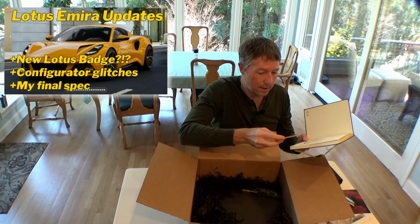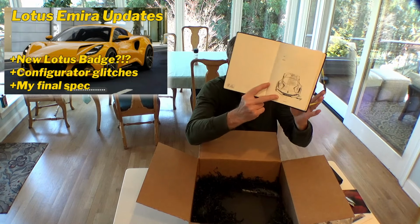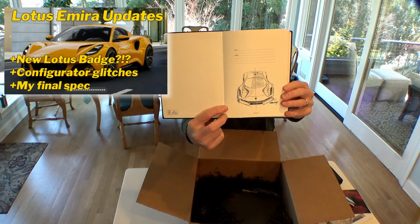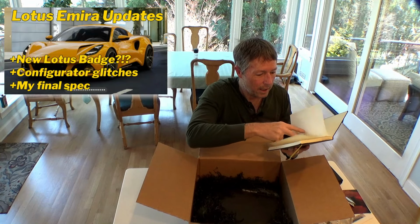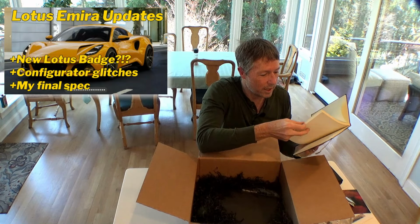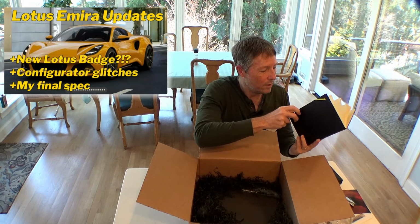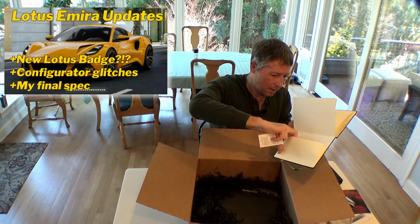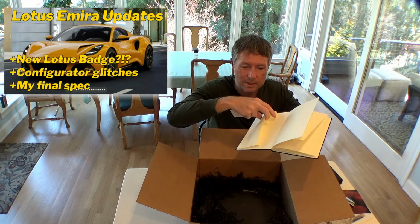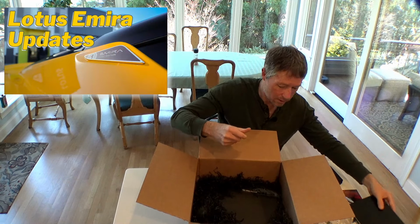On the first page, it's got an artist rendering, I suppose, of a Lotus Emira. That's kind of cool in the notebook. And after that, it's just a bunch of blank, lined pages. So not bad though, kind of neat. Oh, it's got a little folder in the back where you can stick receipts, I suppose. But anyhow, that's kind of cool. So a little notebook.